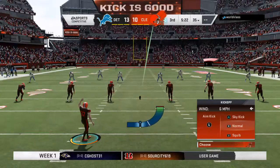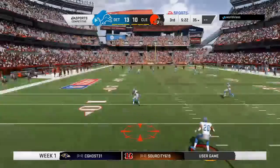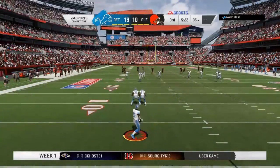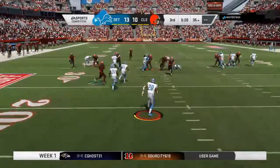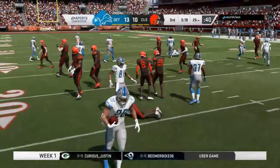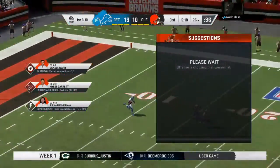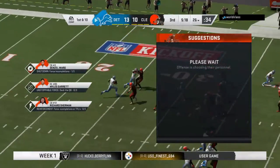So a decent drive there to start the 3rd quarter. They only salvaged 3 points out of it, but they like that they're inching their way back in. Got some points, as you said, inching their way back in. Time left to go out and get that victory, at their own 26-yard line.